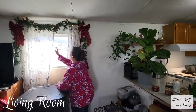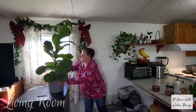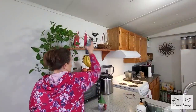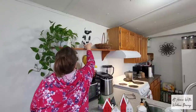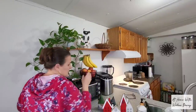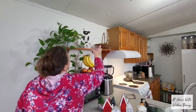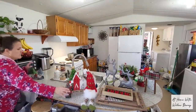There's Christmas decorations everywhere. Max tore up a stuffed animal, so there's stuffing all over the floor. It's just a hot mess in here, y'all. So I'm going to go ahead and pack up all the decorations, take down the Christmas tree, dust, sweep, mop, and vacuum. And of course, this is where Max and Willow spend most of their time, so there's bound to be lots of fur baby distractions while I'm trying to clean.